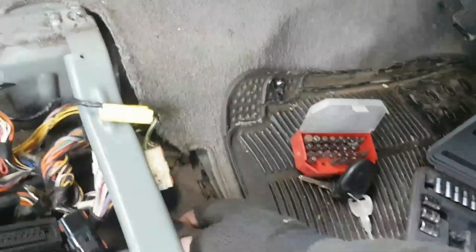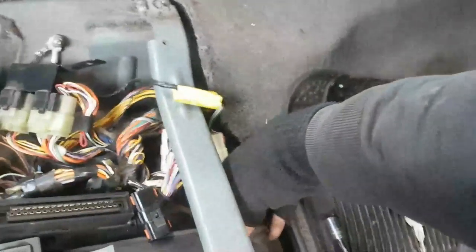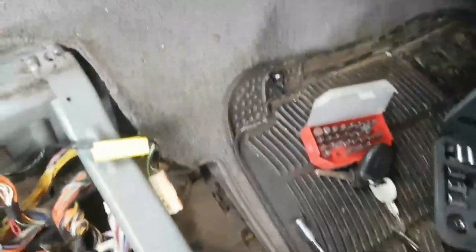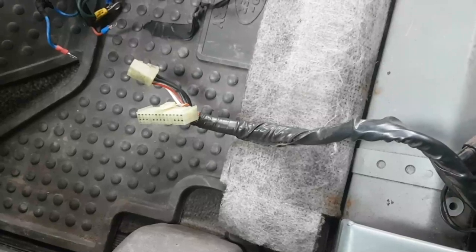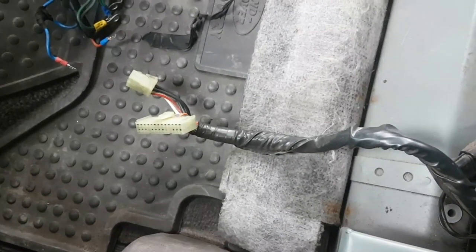I need to take the ECU out, and then I can put it back on the other way around. So let me do that. Take the connector off the front of the ECU, because there's something weird going on here. Right, let me do this two-handed. Right, undone the electric seats, and we've still got the issue with the indicators, the hazards coming on.